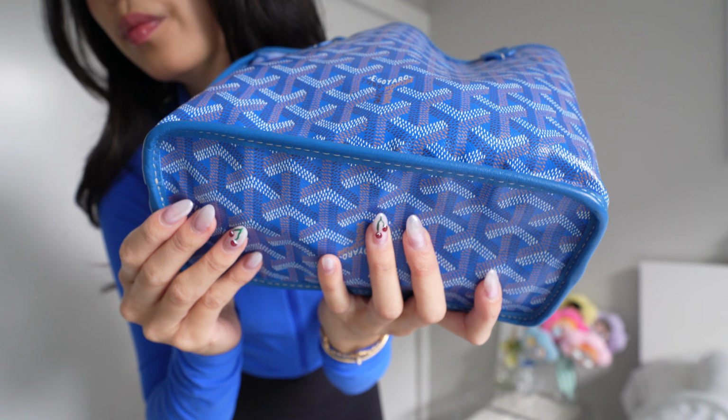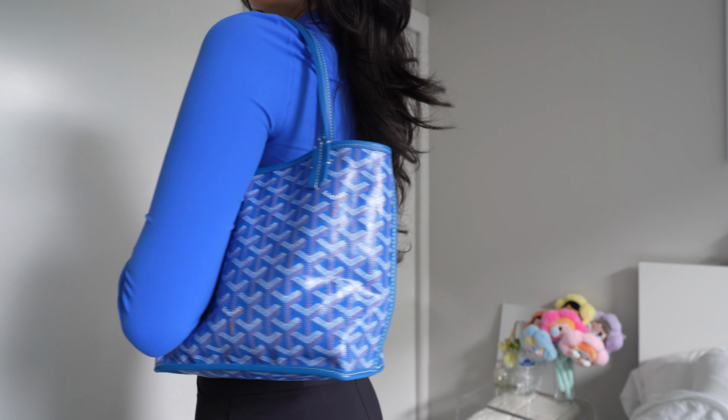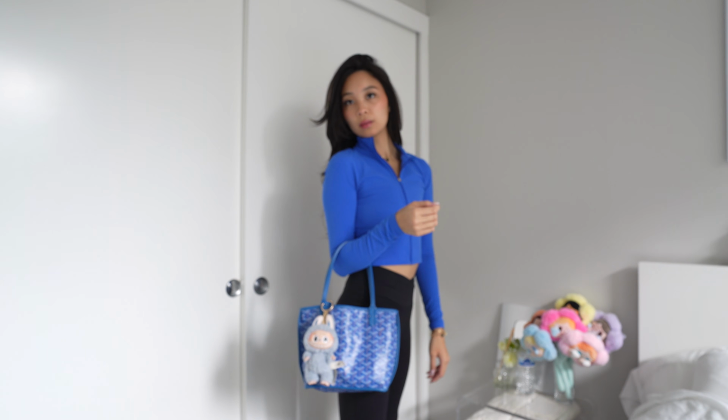Love how this entire outfit is just, oh my goodness, like I cannot. No regrets with this bag whatsoever.